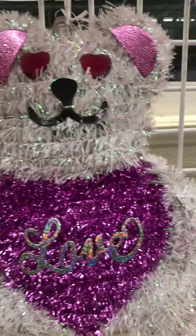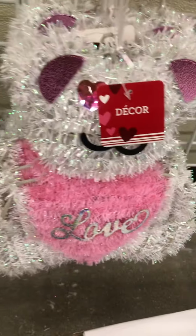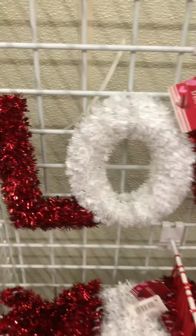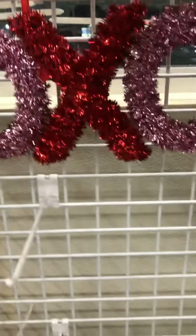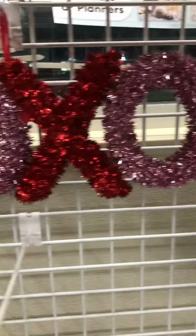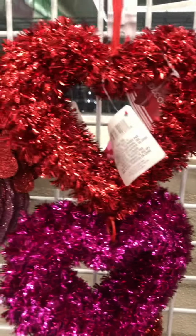All right, anyway, so they got this one. It says love. Cute. Then they got this one that says love also. How cute is that? Look at the ears. Then they have him or her, whoever she is. Then they got the sign that says love here. L-O-V-E, love. X-O-X-O, they got that. Then they got the X-O-X-O. Y'all, anything that glitter. Why y'all do this to me? Why would you do this? This is so cruel.